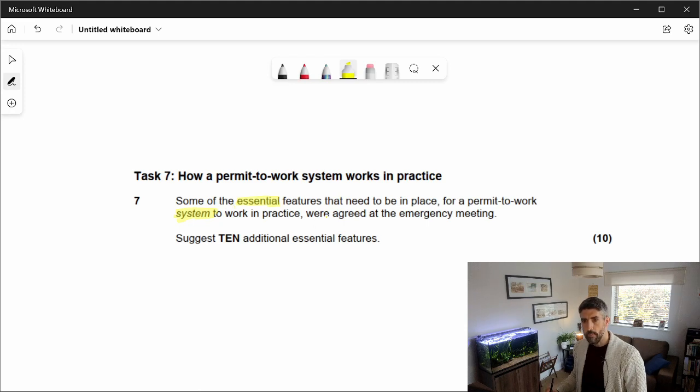The other thing I want to draw your attention to is the fact that some of the essential features have already been agreed. Suggest 10 additional features. What you can infer from this is that there are already some things that you won't get marks for, even if you are correct in terms of it being an essential feature. If they are one of these essential features that have already been agreed in the emergency meeting, it's very unlikely that you're going to get a mark for suggesting it as an additional feature because it's already been agreed at the meeting, if that makes sense.